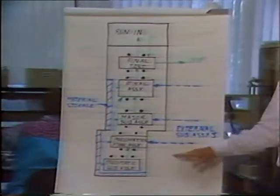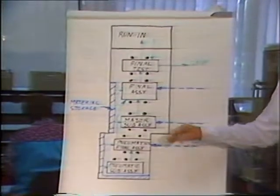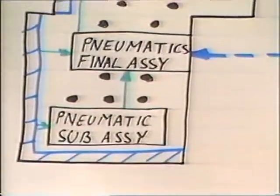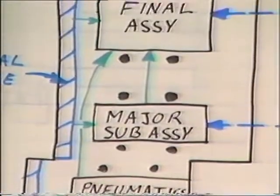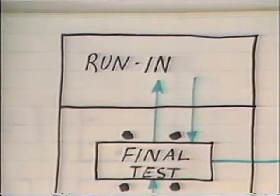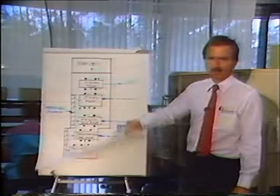In this chart, you can see the black dots representing people and how they were placed. And there were many barriers to the movement of materials and to communication just because of the layout. You can also see the production process with these green arrows as being fairly awkward and not as smooth as it could have been. To contrast that, we can look at our current layout.